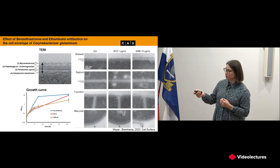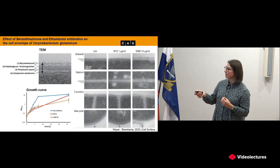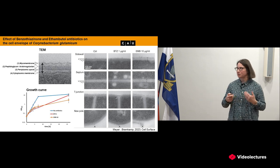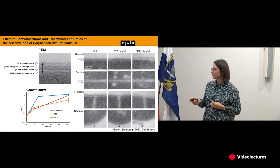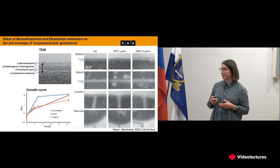We needed also the growth curve. And then we saw that this antibiotic is stopping the growth less than this one. And that's why it produces bacteria with worse envelope. That's why the antibiotic is actually more efficient, because it doesn't just stop the proliferation of bacteria. So they are forced to produce new cell wall, which is defective.